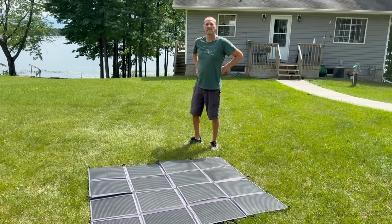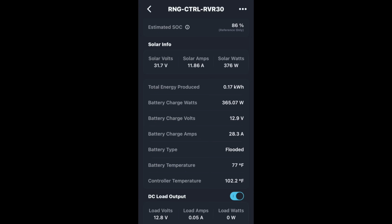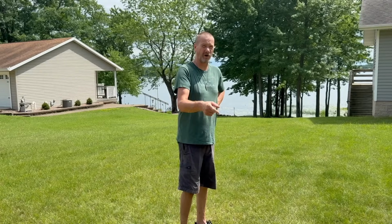What's the verdict? I see the sun came out. 376 watts I maxed out, peaked at. And right now it's not even full sun and it's 329 watts. Well, Marty, what do you think? Do we got a winner? Considering the Canadian smoke, over 330 watts, that thing works great.